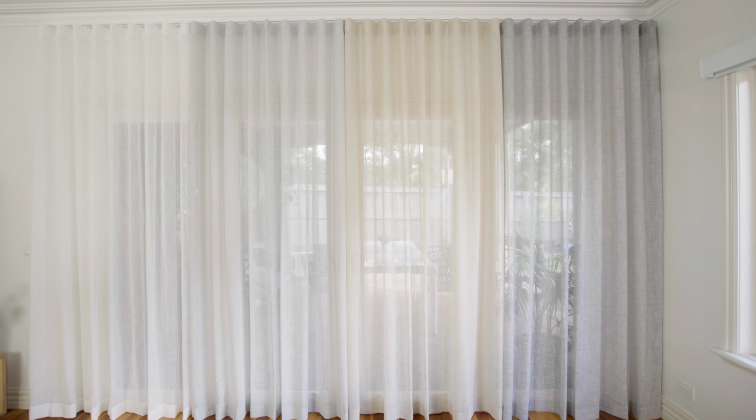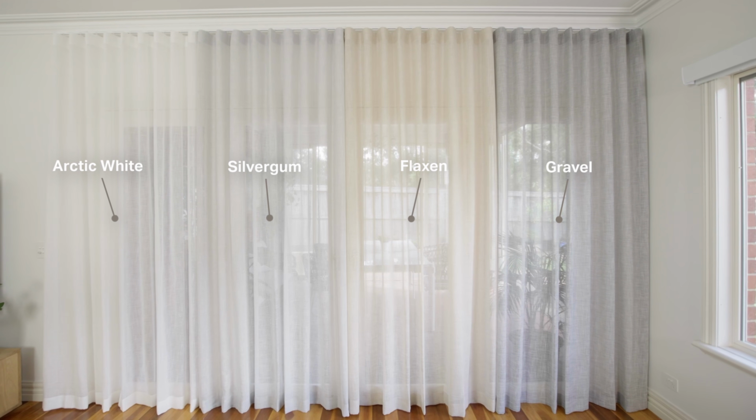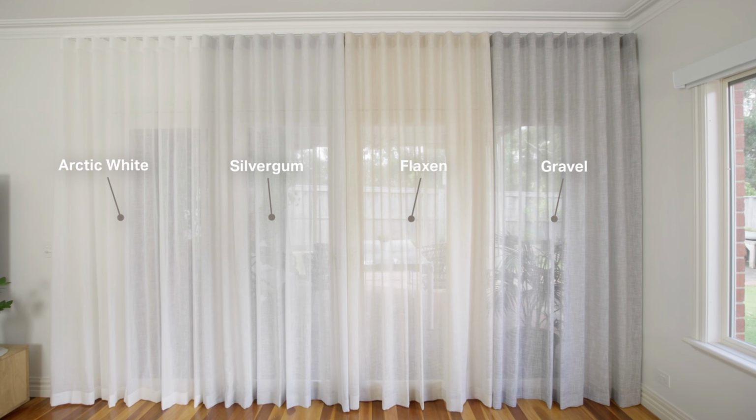The fabric behind me is called Whitsundays, and it's made in regional Victoria in a little town called Wangaratta. It's got a beautiful color palette and a great sort of Scandi vibe. The colors behind me are Arctic White, Silver Gum, Flaxen, and the 4th color is Gravel.